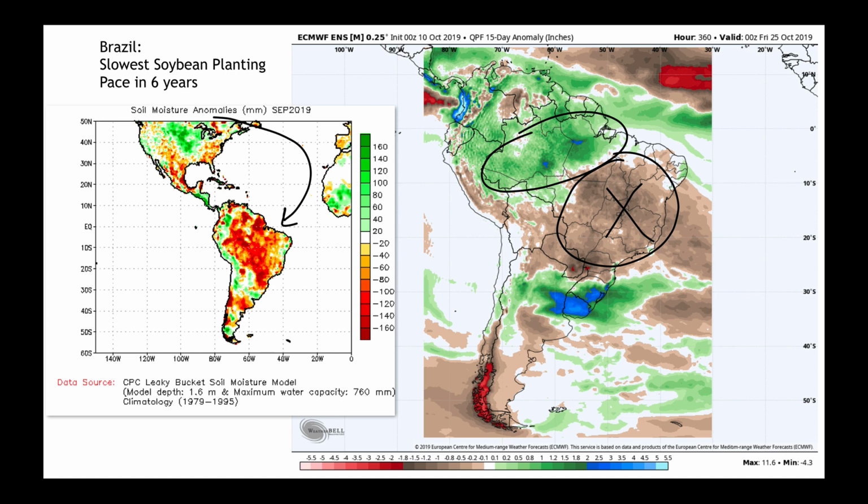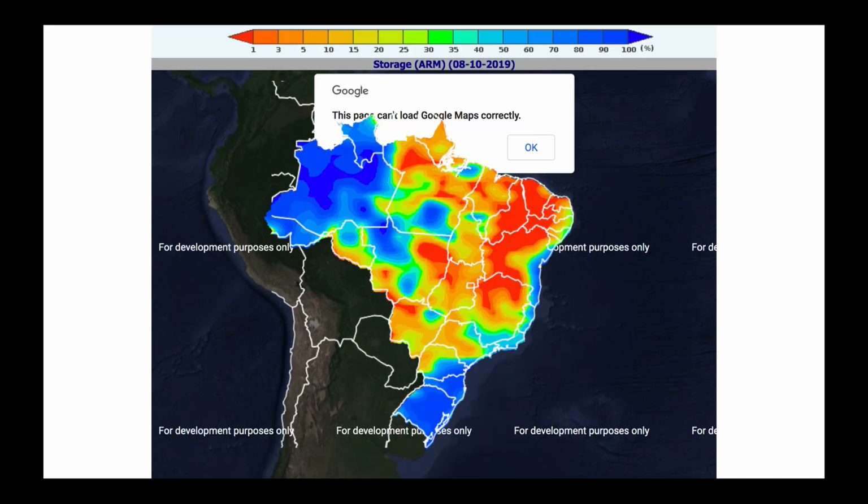But we have our slowest planting pace in the last 6 years because we're waiting on the moisture to return. Now, one of my favorite maps, which unfortunately on the website I get it from, they're having some troubles, I guess. We can see the return of the moisture that's happened in the Amazon and in parts of eastern Mato Grosso. But the only other places that are wet are down here in parts of Paraná, Rio Grande do Sul, and I believe this is Santa Catarina down here. But very dry in Bahia, Tocantins, Goiás, and eastern Mato Grosso. So still needing more rainfall to get that crop going.